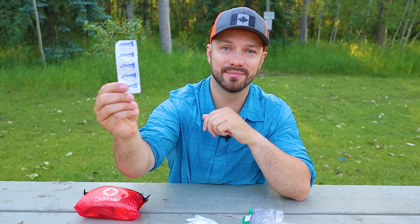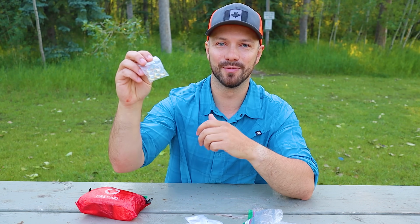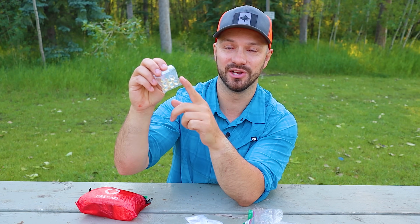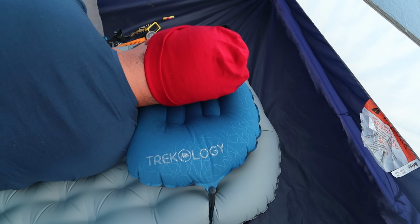I keep aqua tabs, so if my water filter breaks I still have a way to treat water. And then ibuprofen. As much as possible, I try not to use this, especially when out on the trail. I don't like to mask any sort of pain or injuries that I have. When I will use it is if I'm trying to fall asleep and I have pain that's keeping me awake, as well as if myself or someone else needs to get off trail and they have pain that's preventing them from doing that.